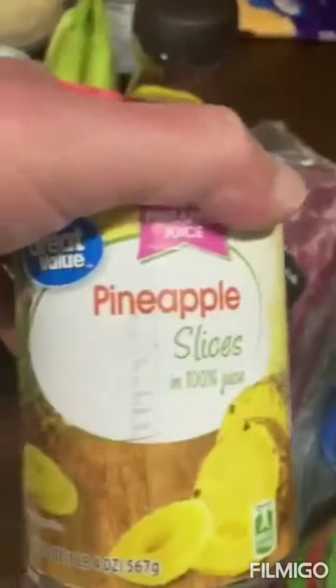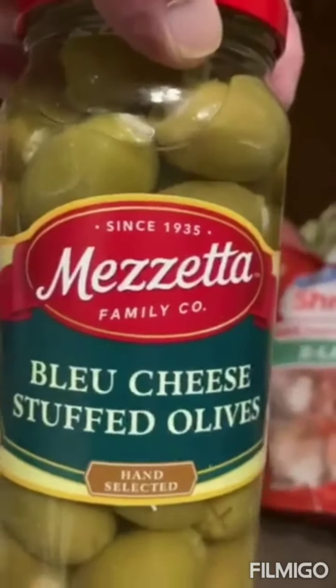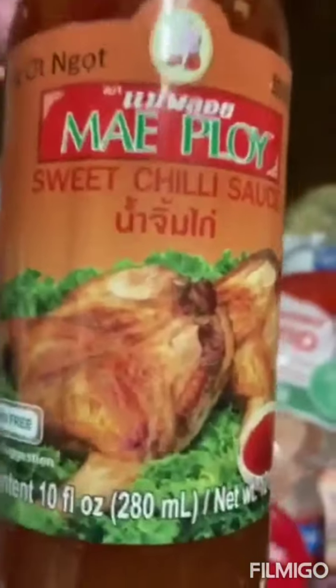Coffee creamer. Had a taste for some pineapple slices, so I bought those. And then we got the blue cheese stuffed olives, one of my favorites. And I got the salsa for the tacos. And this is that sweet chili sauce. I like to put this on shrimp, which is next.